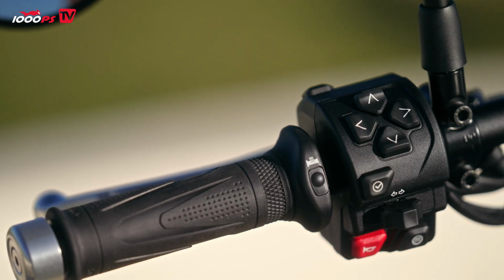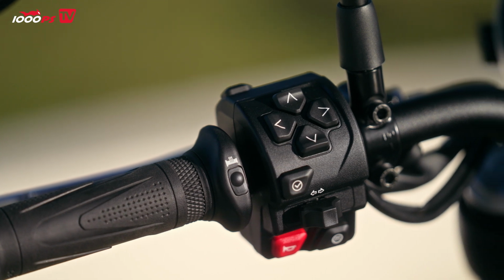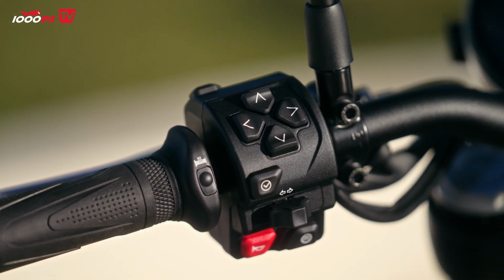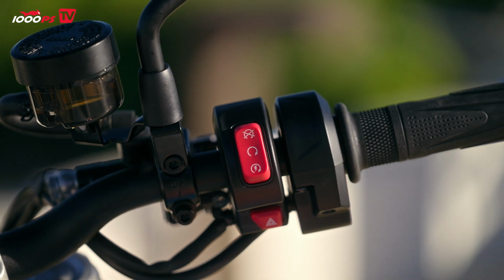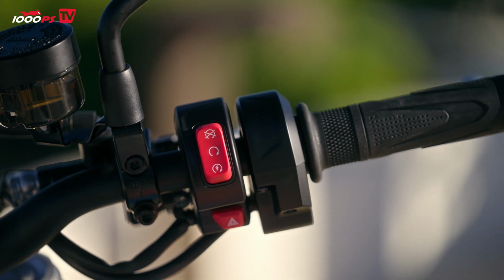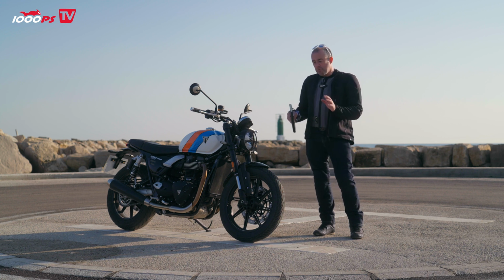The switchgear is very simple, very intuitive, very easy to use. And again, I think it's really going to split opinion. I think some people want old-fashioned, old-school dials, and some people want Bluetooth connectivity, want to be able to read text messages and take calls. I don't know who those people are, but apparently some people want to do that. Hugely enjoyable bike to ride, really enjoyed it, just a lazy, easygoing, really cool looking bike.